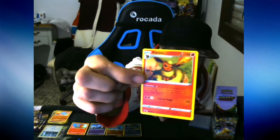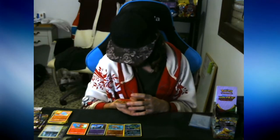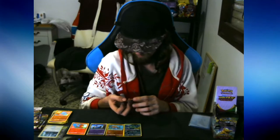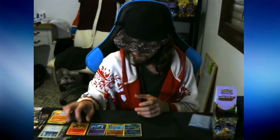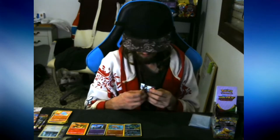And the last rare one? Yo! That's not actually that bad. That's an add to my collection. Flareon. Actually pretty cool. Flareon. Next pack. Let's go.